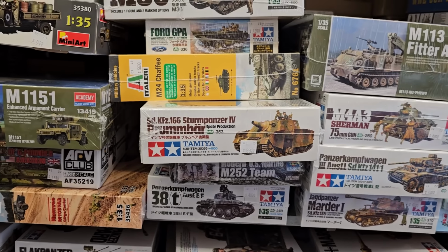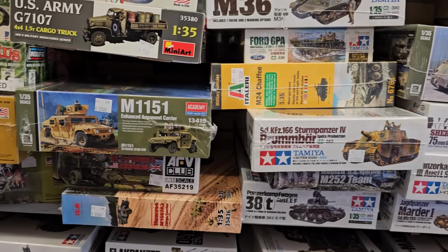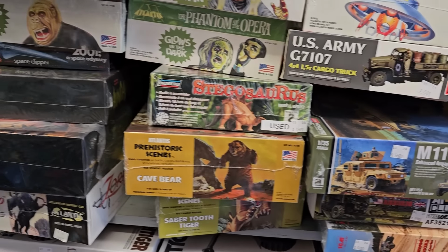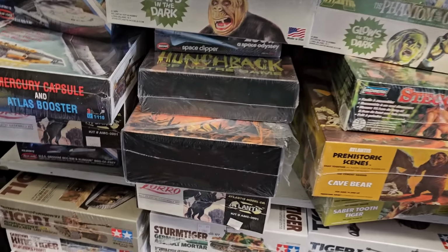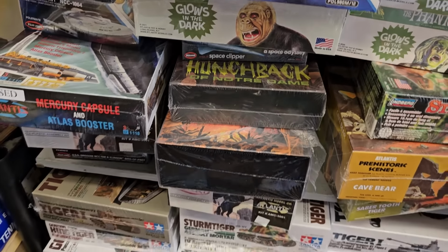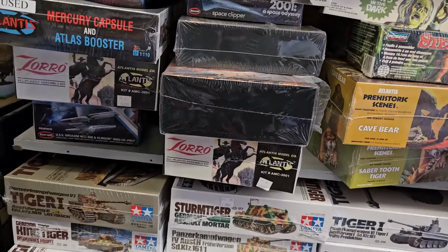More tanks. I like building those trucks. If you're a truck builder, like that Army truck right there, it's a smaller scale, but they're still fun to build. There's the Hunchback of Notre Dame. I built that when I was a kid. More Tamiya tanks.